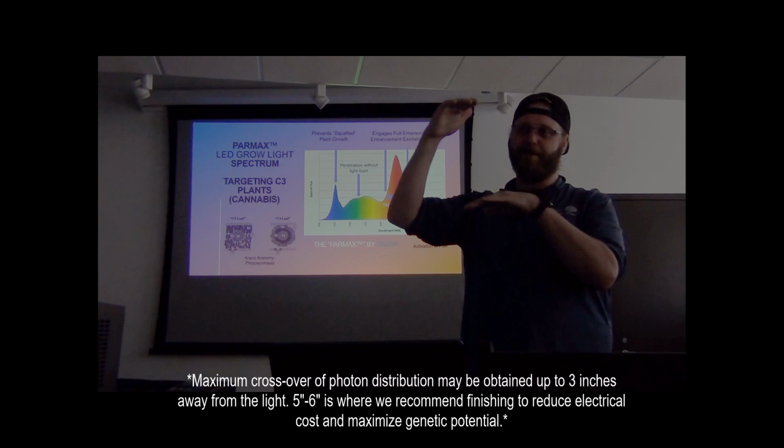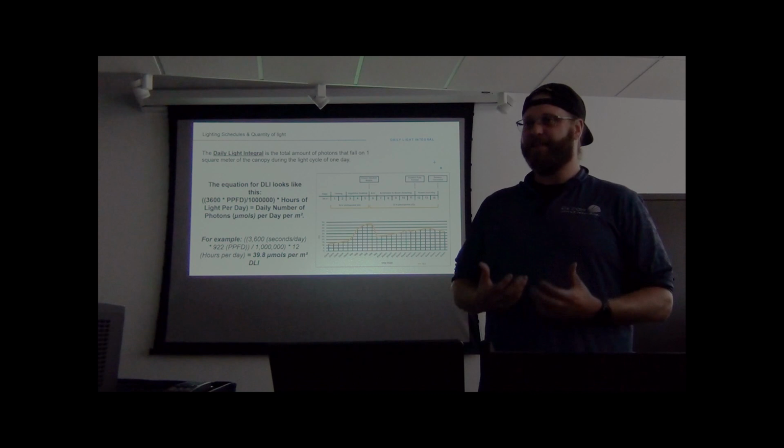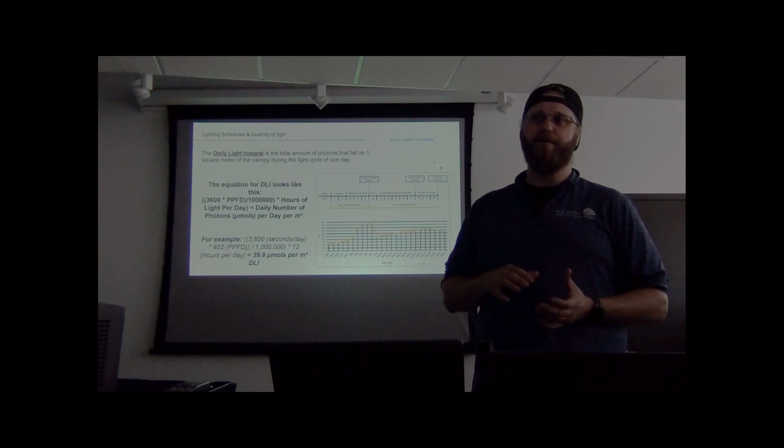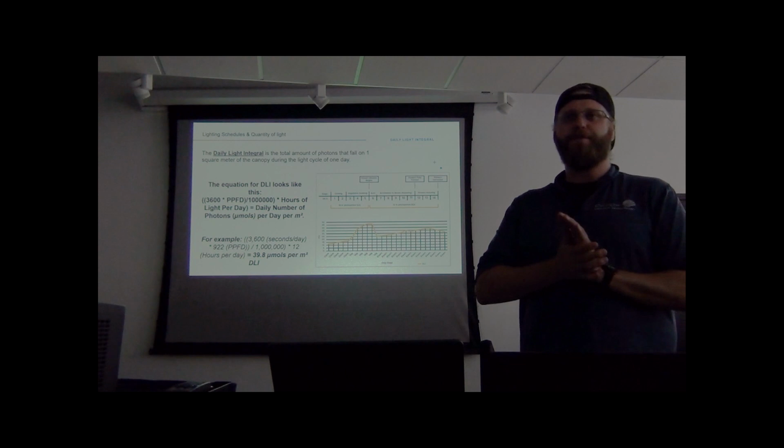And that's also what we're going to talk about, increasing your yield through canopy management. People go, okay, I want a lot of yield, so I want to grow a huge tree. That works well if you're outside, but when you're indoors, you want to have a really even canopy and for all the light to hit that canopy evenly. Do you guys know what DLI is? Daily light integral.